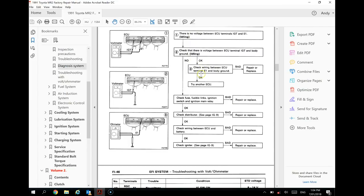So I also want to do test number 3, which is this one here, where we check E1, which is an earth wire, and ground, and see if we get any kind of resistance value for that. Should be very, very low resistance, really.